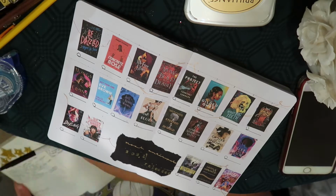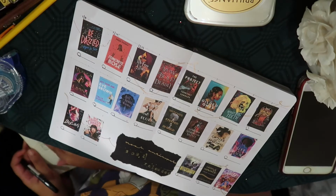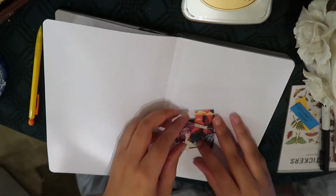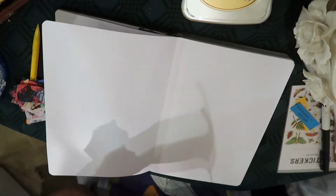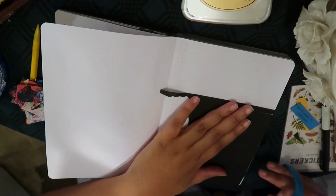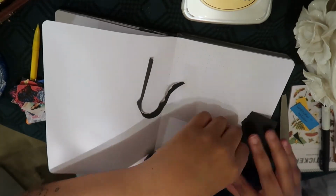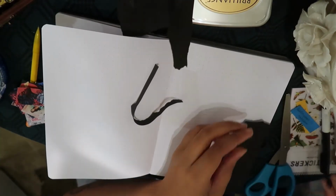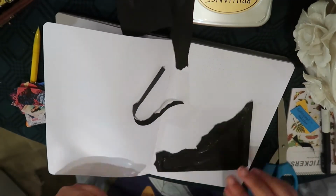And now I'm just adding the dates of when each book comes out. And this spread is for the additional 2021 releases that I'm also excited about, but aren't necessarily in my top 21. I just wanted a place for those too, and I'm putting these in more like a collage, sort of like if you watch Books with Chloe, her Bujo setup had a similar spread, which kind of inspired this one.